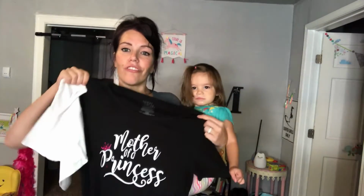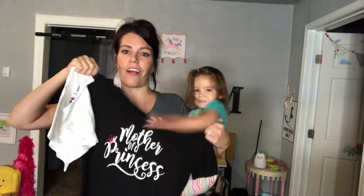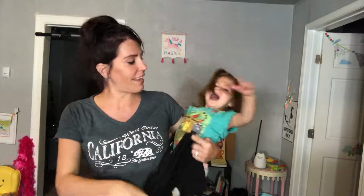Hey guys, I just got mother and daughter t-shirts from Moescustomgraphics.com and I'm really excited to try them on. You ready to try them on? I'm gonna wear these everywhere. So far, they came packaged great, they came quick, and they're actually a really nice brand t-shirt. So it's made well, doesn't feel cheap.